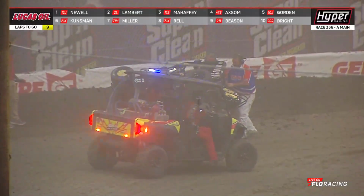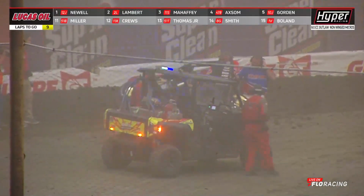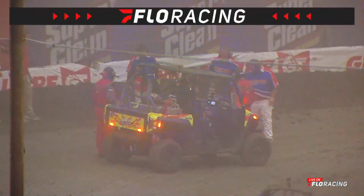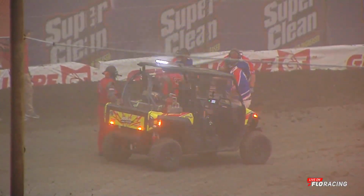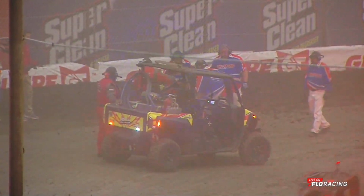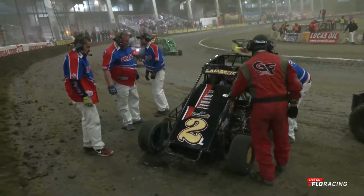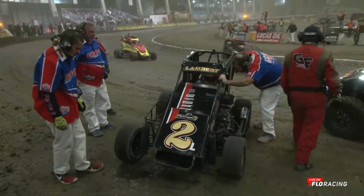Inside 10 laps to go. Who can handle the cushion in turn 3 right now? Not many. What in the world is happening in this race? This is bonkers. Wild timing right there with the slide drop from Emerson. Austin Lambert bouncing off the cushion, then some contact.